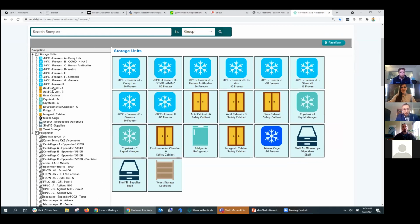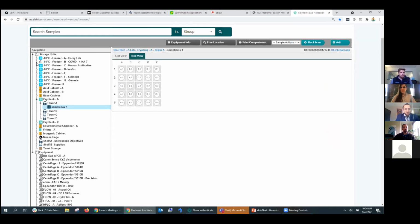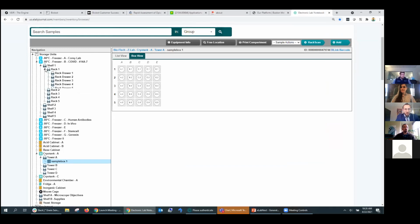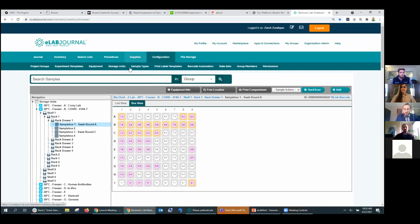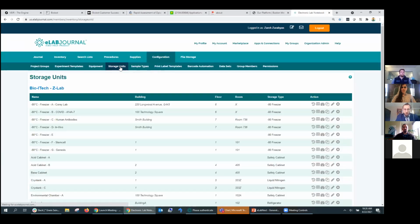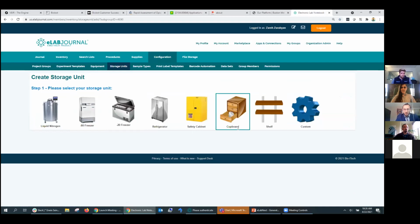So to give you an idea, I have my cryo tank here that has a 5x5 sample box. I also have my COVID-19 -80 freezer that I got from Jason. And over here, I am able to see all of my COVID-19 swabs. So what does this mean? This means that all of this is highly customizable. So I'll just quickly show this to you. If you go to storage units and press on add storage unit, we have all of these templates already built into the system and available for you. If you need to customize your location, you can do that too.